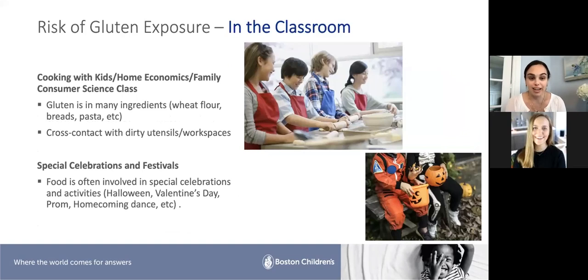So other types of activities in the classroom: cooking with kids, home economics projects, family and consumer science classes. Gluten, as I mentioned, is found in so many different ingredients, but in these classes, we find it in wheat flour, breads, pasta. Kids come into contact with it with cross-contamination using dirty workspaces or utensils that have previously been used for gluten-containing ingredients.